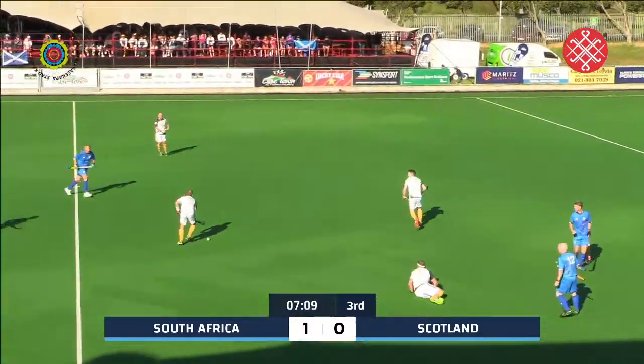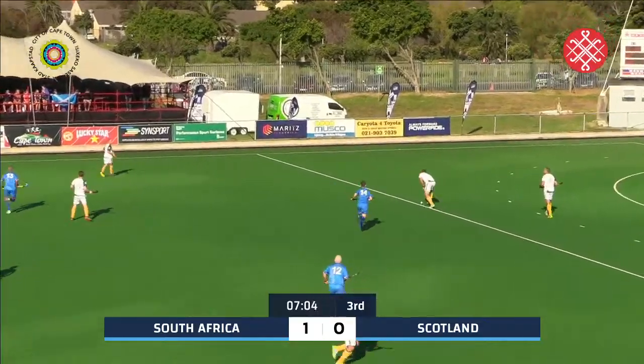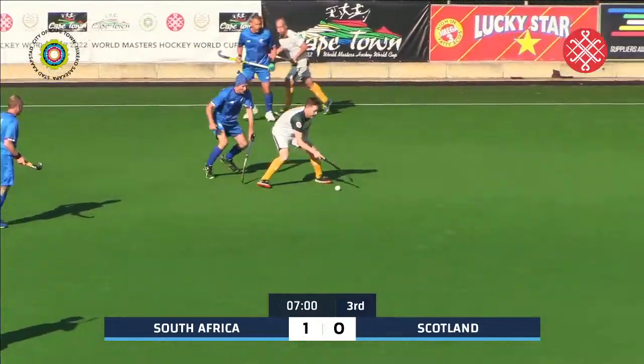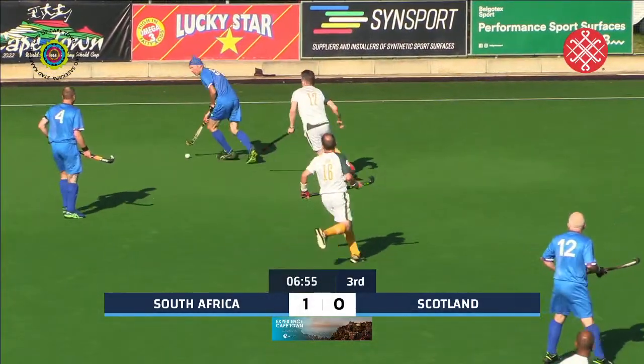Good old tussle in midfield, won by Murray. South Africa happy to keep it at the back with Tate. To Bell. Farland, under pressure, is dispossessed by Sharp.